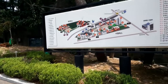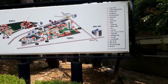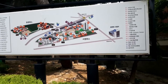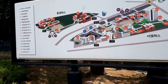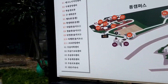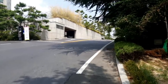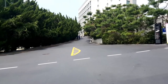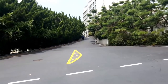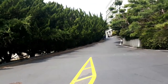These are all the buildings in the campus. Yeah, this is the campus map. It's a huge campus with a lot of buildings, with a lot of facilities available. Many things. It takes time to move. It's a very green campus.